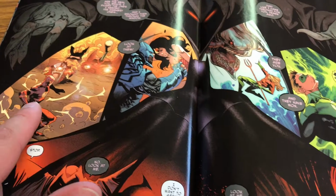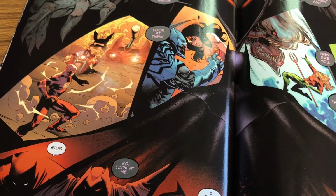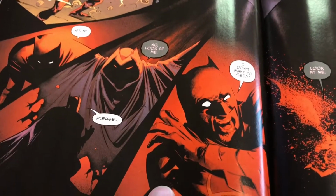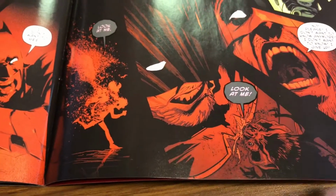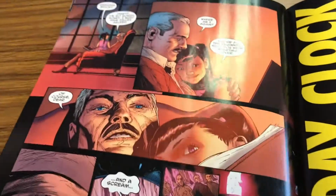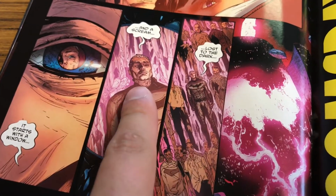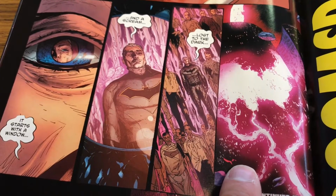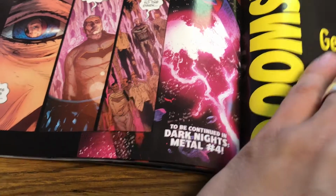Then we see another shot here where he can see the Justice League struggling against all the evil Batmen. I just read that one. That one was really good. All these are pretty good. And so at this point, Batman is broken. He's saying, leave me alone, I don't want anything to do with it. And that's when he fully gets captured, and he's in the battery. You see he's beginning to age, sucking the life out of him to power the huge towers. And that's it. It says, continue in Dark Knights: Metal number 4.